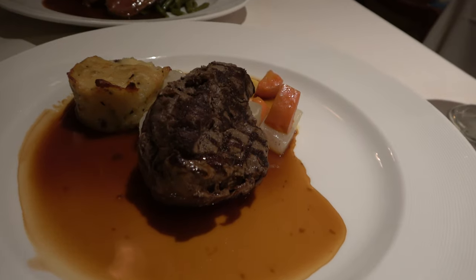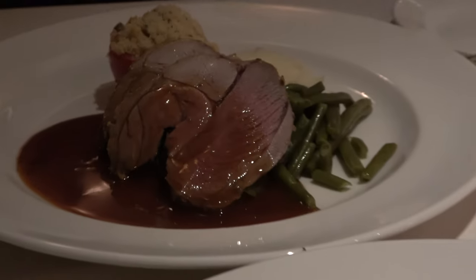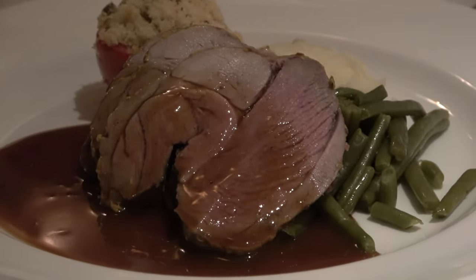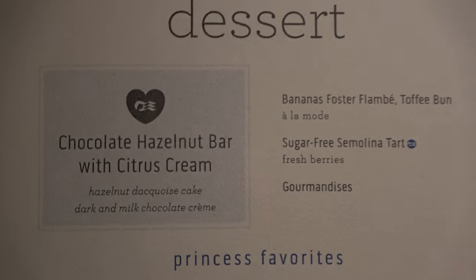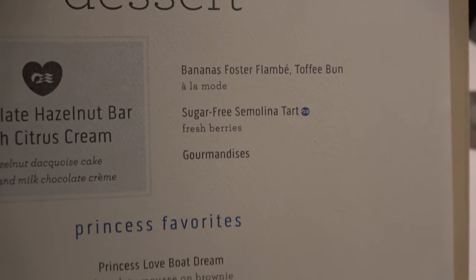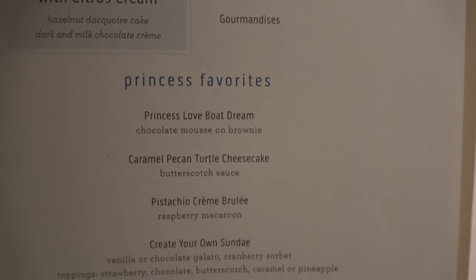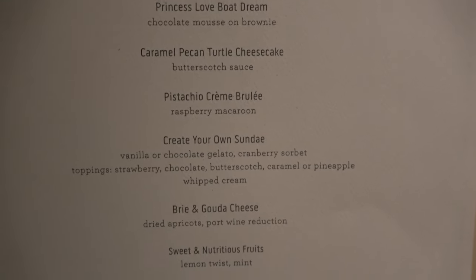The main course has arrived. I got a beef tenderloin medium rare, pretty nice looking steak. And Molly got the roast leg of lamb. And we do get a menu for dessert as well. There's a chocolate hazelnut bar, banana Foster's toffee bun, a Princess Love Boat dream cheesecake, creme brulee, and more.